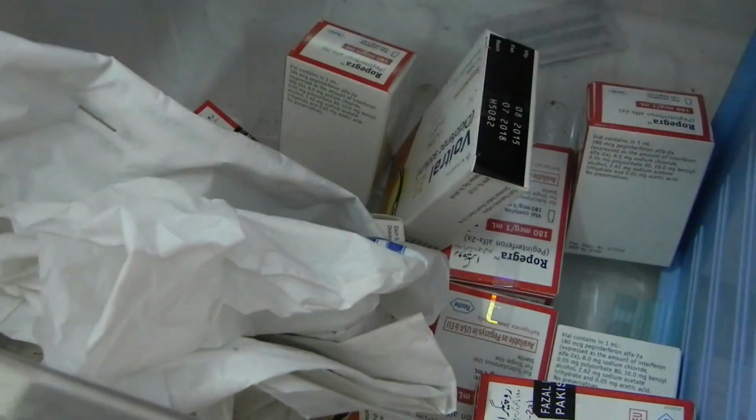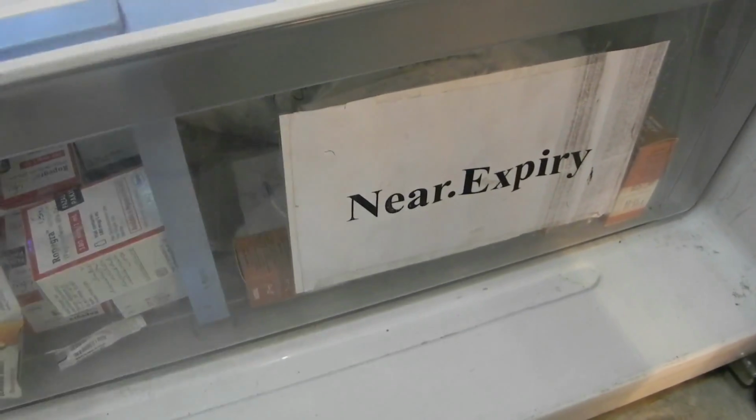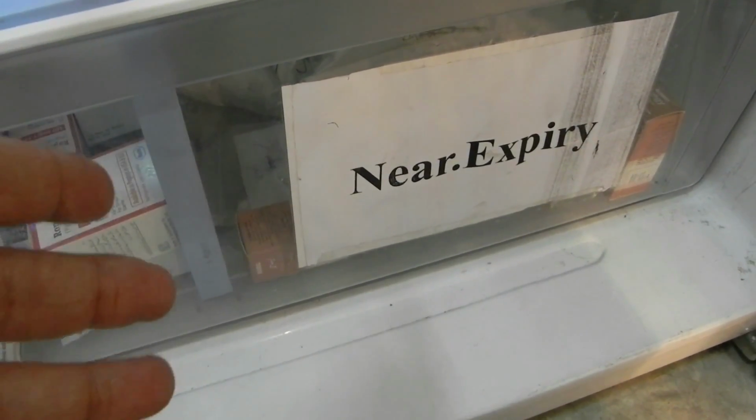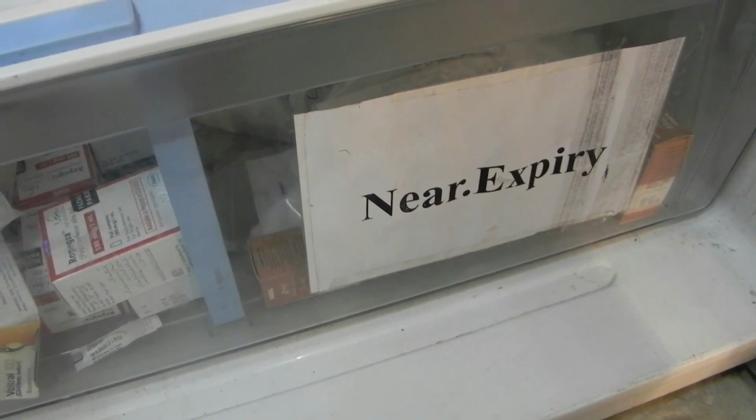So moving on to the other side, again we have Voltral and some other medicines that we kept, and basically we designate this as the near expiry rack, and all medicines which are about to be returned to the manufacturer, we place them here. Now I'll show you the drawer of my fridge.